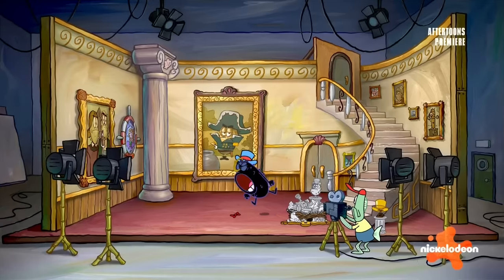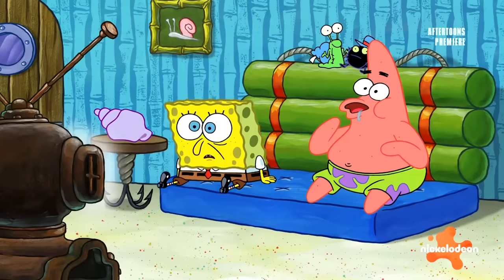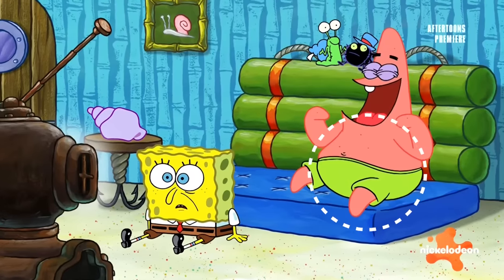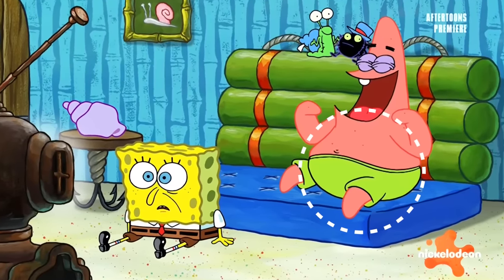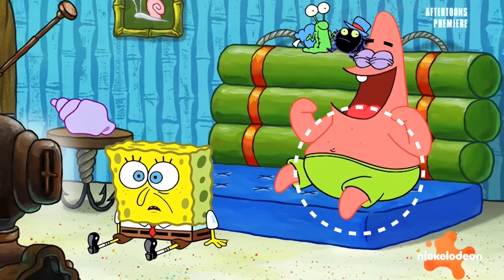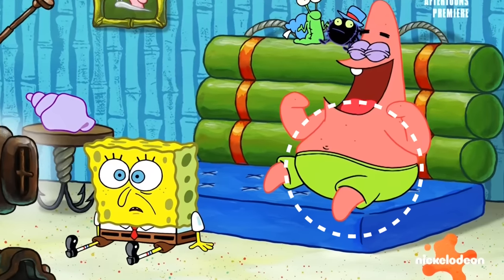You guys probably caught this one, but when Patrick is sitting on the couch and laughing with SpongeBob, the purple flowers on Patrick's pants disappear as he's laughing. Now, this was most likely more of an animation glitch because they're there for the most part, but just during this one spot in the episode, they disappear.